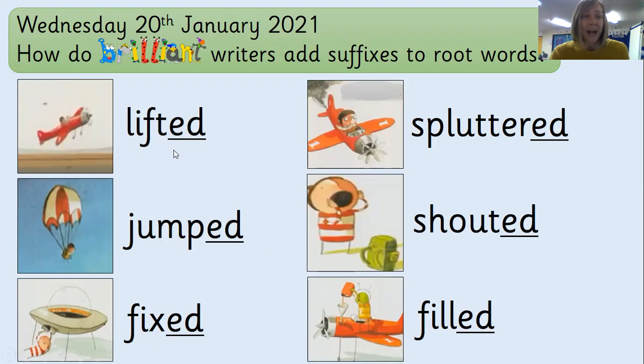I wonder how many sentences you wrote and how many of these verbs that you put into your sentences. Remember, your teachers would love to see them, so you can send them to your teachers to see how proud they are. I'm sure they're going to be really, really impressed.